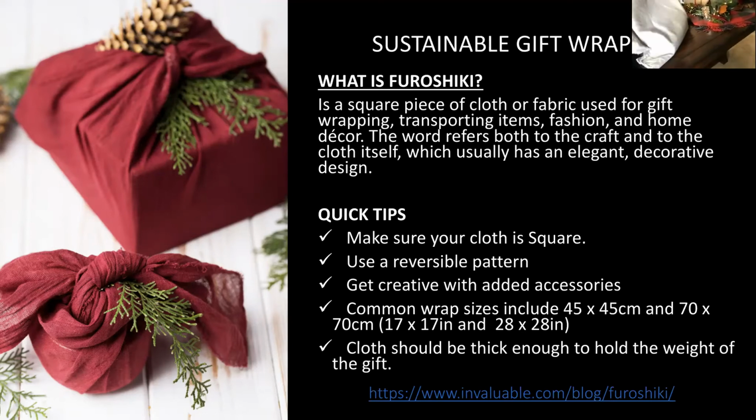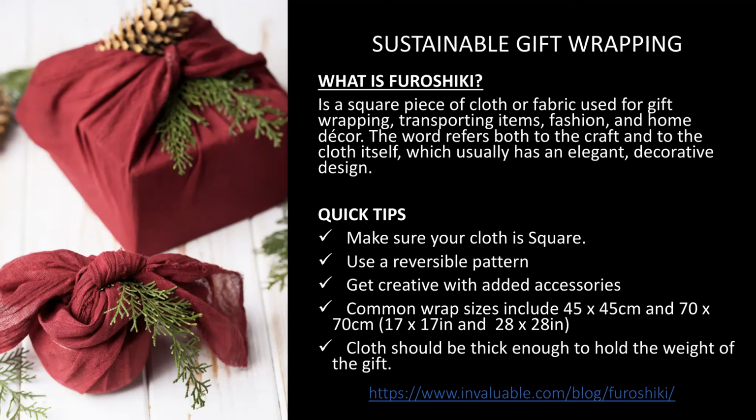So right there, as you can see on the screen, it says quick tips. Make sure your cloth is square and use something that has a reversible pattern, so both sides look about the same. And be creative with the added accessories, which is what we did here. Again, the bunches of cinnamon sticks that I had purchased 4 or 5 years ago, and the little bundles, I thought, okay, I could steal 1 or 2.